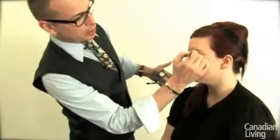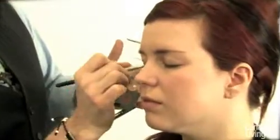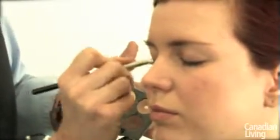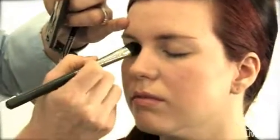I'm going to just put a little bit of a light base color on. Maybe pump it up a little stronger under her brow bone, just to give a highlight there after we're done. Here it's got a little bit of a glow. It's not quite frosted, but it does have a little bit of a reflection. And then we'll take a nice soft brown and we'll just darken the lid evenly all over.